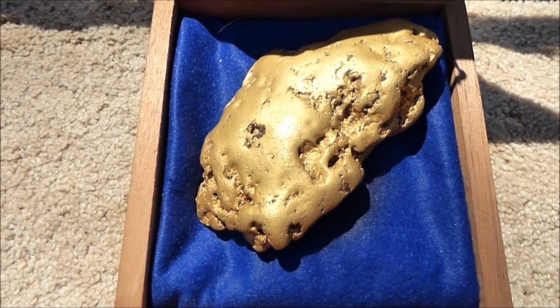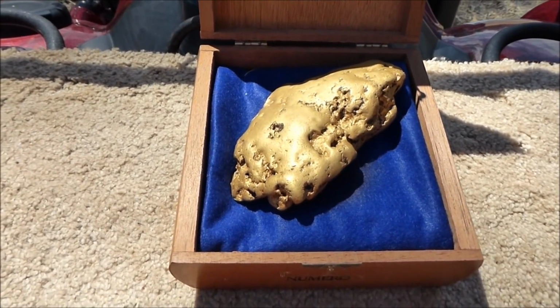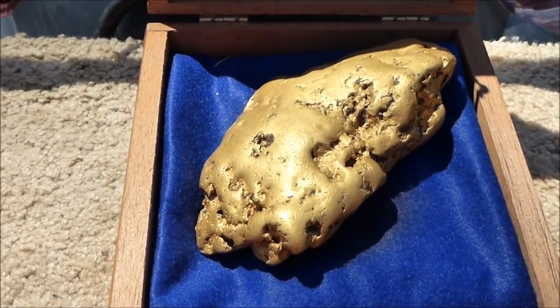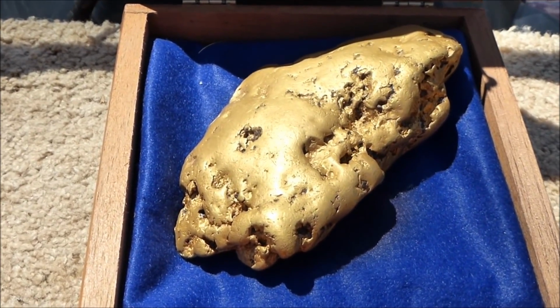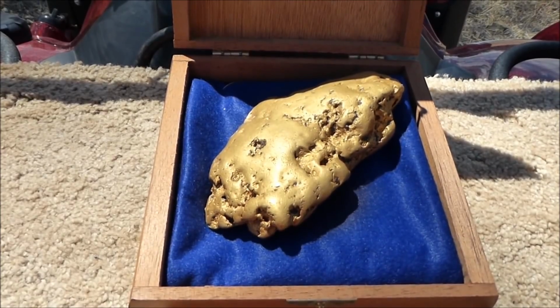It was found near some old workings, but not in the workings themselves. We suspect it was deposited in a small feeder creek or a stream that fed the main channel. There were some shallow workings nearby, some ground sluicing and possibly some dry washing, but nothing of any significance. And it was found with a metal detector at a depth of only 12 inches.